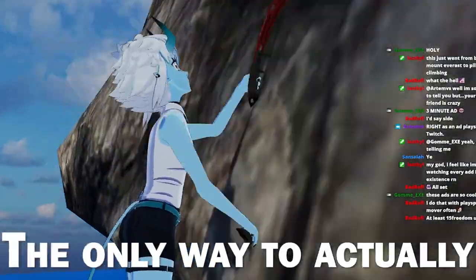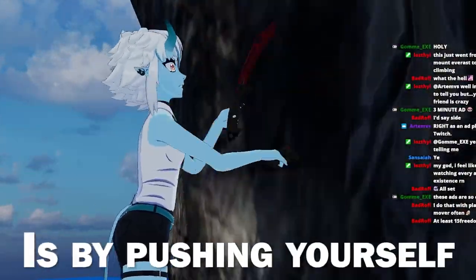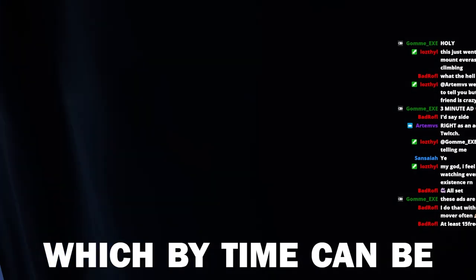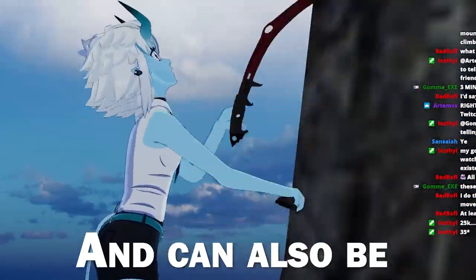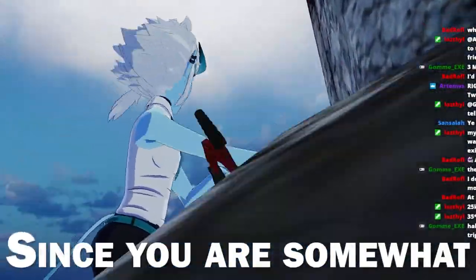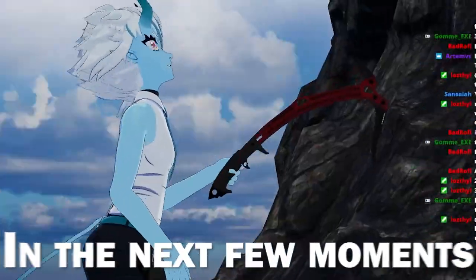During the whole trip, the only way to actually climb up this mountain is by pushing yourself up with your arms, which by time can be extremely challenging if not doing a break, and can also be very burdensome for your neck since you are somewhat forced to look up. You will see in the next few moments.